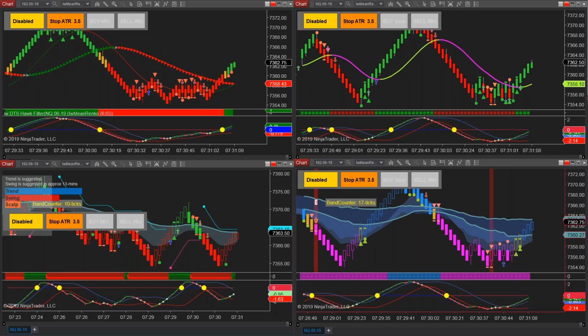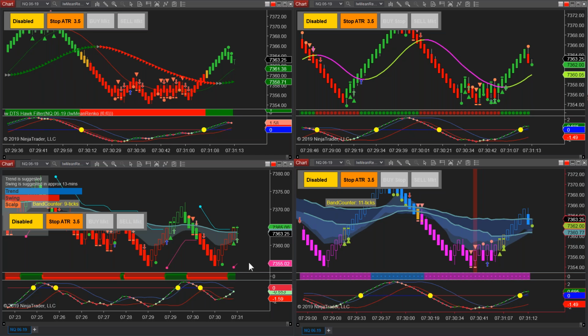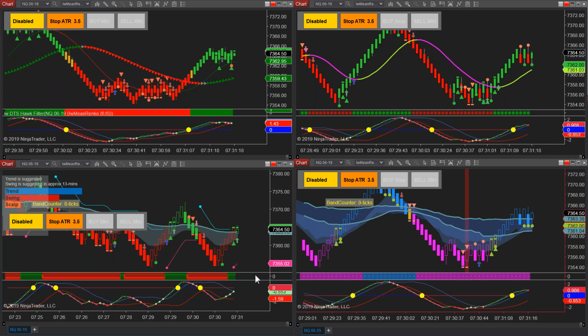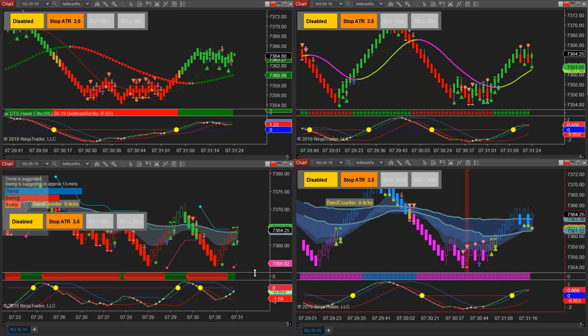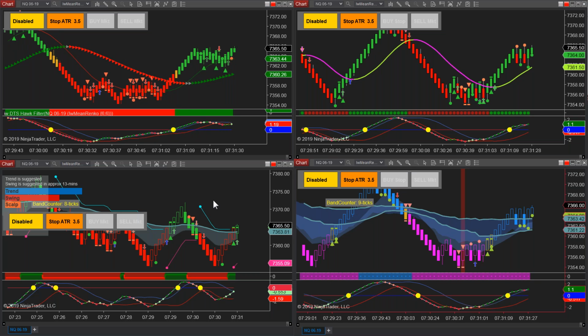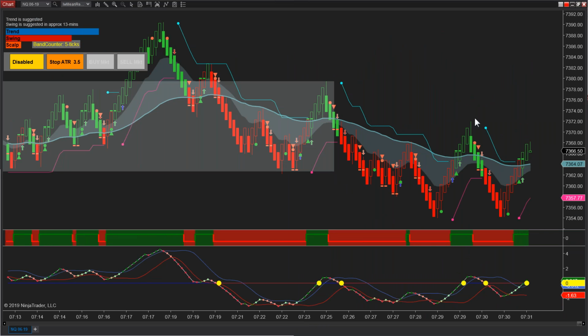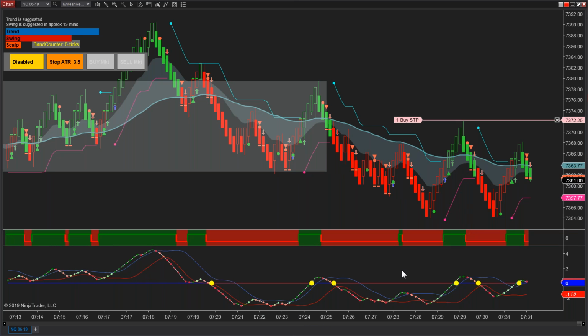Oh, look at that. We're getting another strong rejection here off of the 73.55 zone. I don't know if I want to buy just yet. Although I suppose we could park our just in case order to buy above the highs here. Order pending.